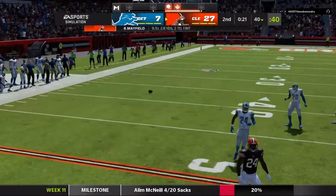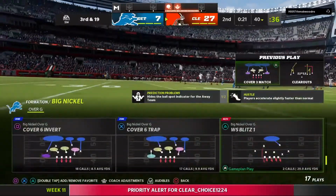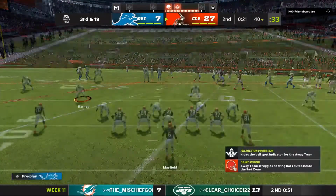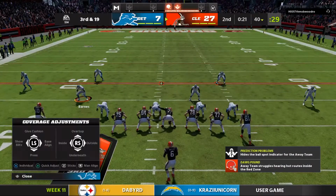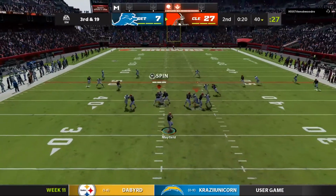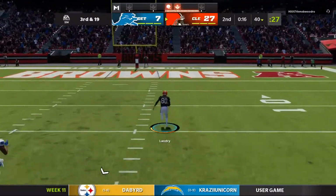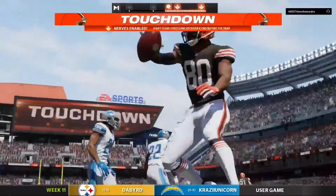They try to throw on 2nd down, but this one is incomplete. Well, as we get ready for 3rd down, let's go back and recap here. The sack on the first play of this drive threw a wrench in what they were trying to accomplish, because they were compelled to throw the ball on 2nd down. A running play was not in the works. And that incompletion set up another passing down here on 3rd and long. Oh, wide open, complete, and all the way in.